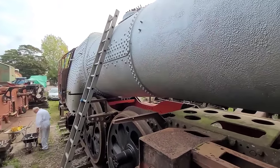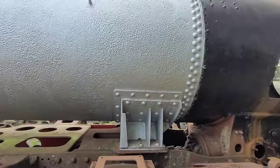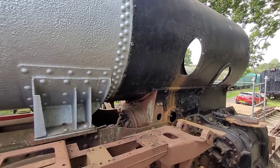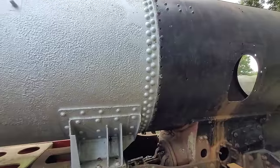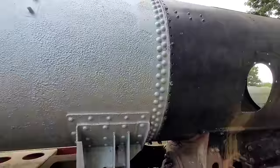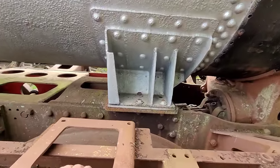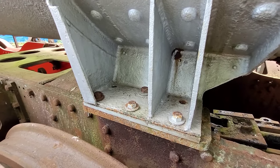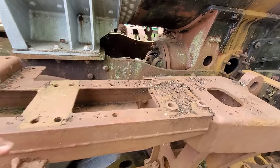We can get a better view of the front mounts on the boiler here, which is on the right hand side of the loco. We're gonna have a quick peep inside there, see what we're working with. It looks like we have four out of six bolts there to remove, but it looks like there's two types of bolts there, so that could be interesting.